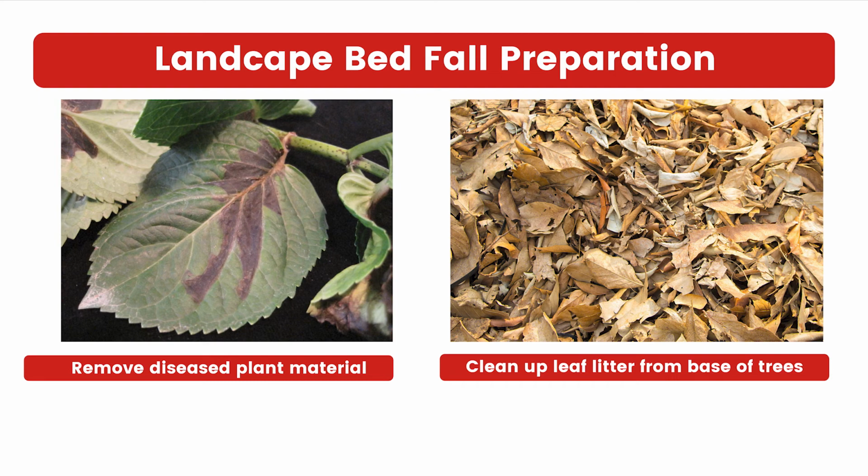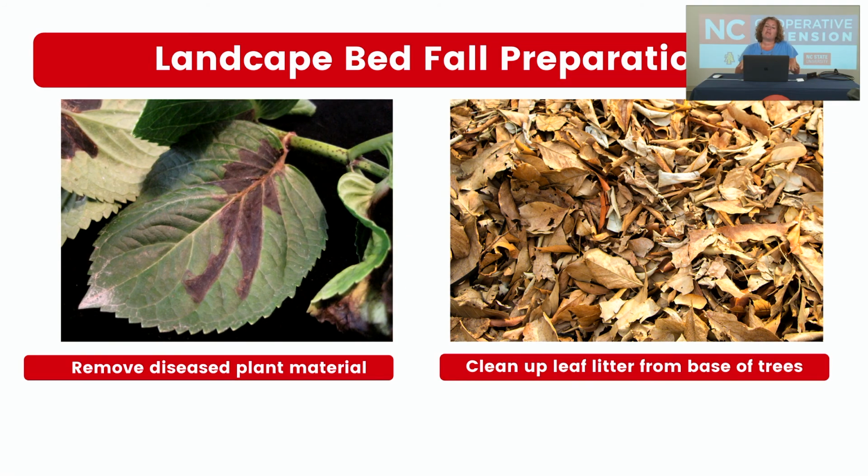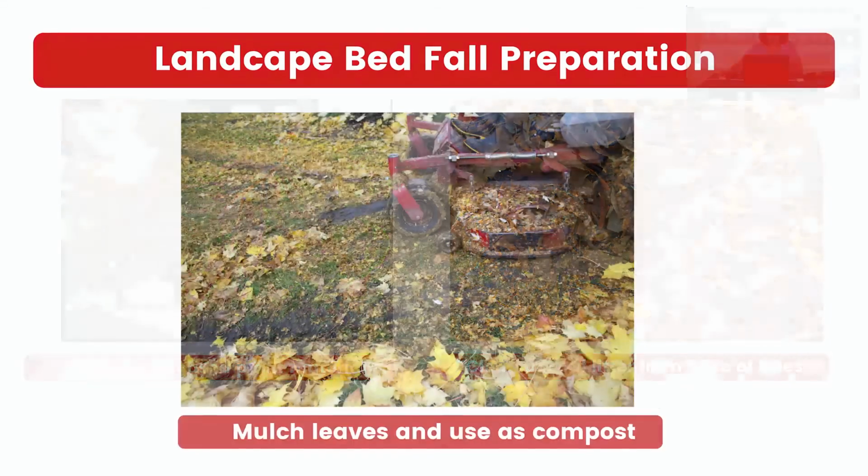Also clean up the litter from the base of trees, especially if there is a diseased or infested branch on there, because those leaves at the base of the tree or the shrub will harbor that disease. And then when the time is right, they are right there to hatch and attack the host plant again for the next season. So good cleanup is really important when you're working in your gardens this fall.